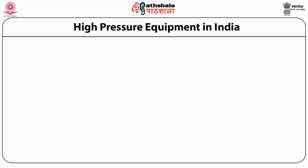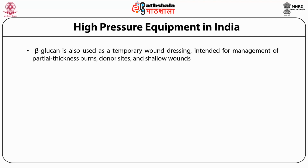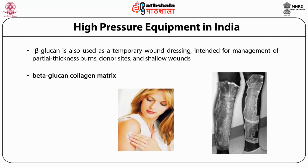Let us discuss some of the uses of beta-glucans. So beta-glucans are scientifically proven as a biological defense modifier. These nutritionally potentiate and modulate the immune response. These are used as temporary wound dressing materials. So these are some scientific evidence reported in the journals, and these are intended for management of partial thickness burns, used at the donor site to allow wound healing, and used as a collagen matrix, and it's also used in many beauty skin glowing materials in beauty parlors.